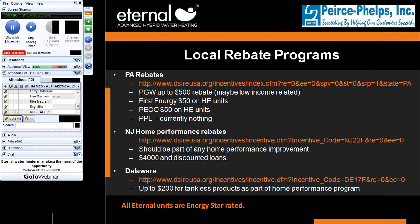Okay, the local rebate programs. Basically, in doing some research, we found that with PGW for PA, we're looking at up to a $500 rebate. It might be low income related. As far as First Energy, $50. PECO is $50. PP&L is currently nothing, but who knows with them.